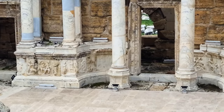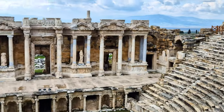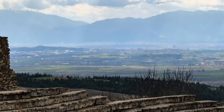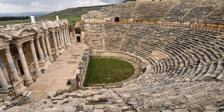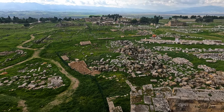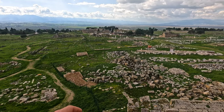Look at those incredible relief sculptures all along the front. What an absolutely stunning theater. See that little exposed green hill right over there? That's Laodicea. Imagine being able to see it from here back in the day. Heading down there next.